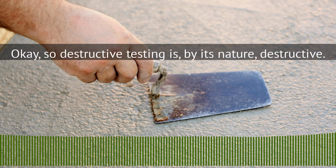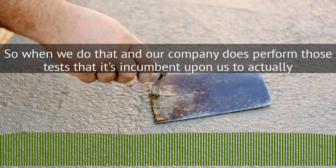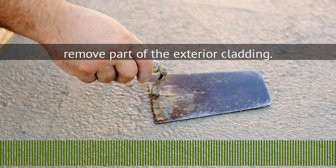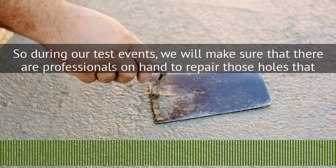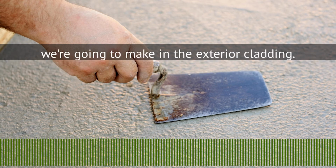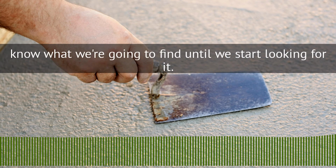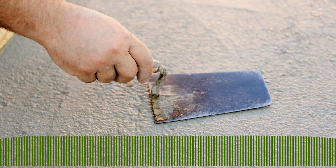Okay. So destructive testing is by its nature destructive. So when we do that, and our company does perform those tests, it's incumbent upon us to actually remove part of the exterior cladding. So during our test events, we will make sure that there are professionals on hand to repair those holes that we're going to make in the exterior cladding. So that's part of the issue. And then, it's like every restoration contractor is going to tell you, we don't really know what we're going to find until we start looking for it. So we open up the wall.